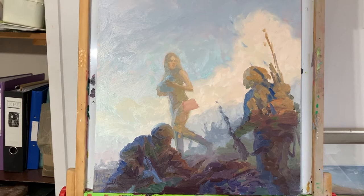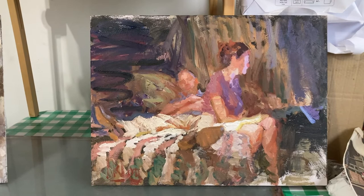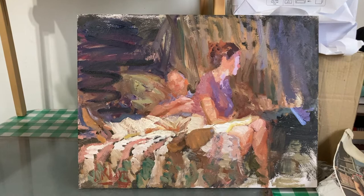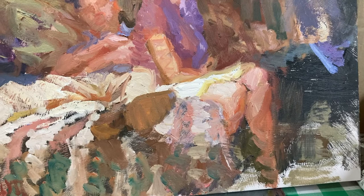I'm at a stage now where I'm starting to think about color. I've done lots of drawings and monochrome things, and I'm starting to think about color. This was another one that I quite enjoyed. It's painted over an old painting, and so it's got that textural surface in parts. Obviously about the relationship between the two.